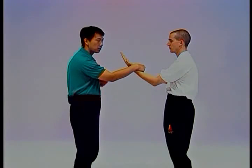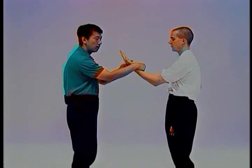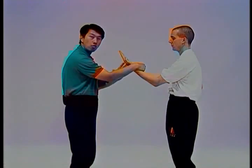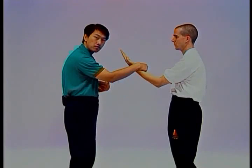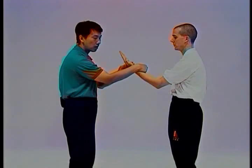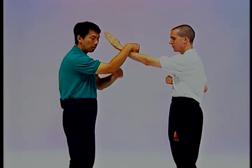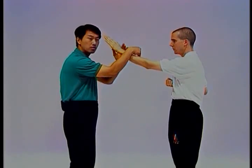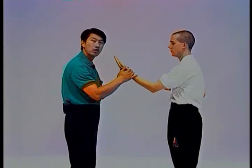Tan Sao initials. So for the Tan Sao guy, he must create an opening on the center line for him to come into my space. Okay, for him to do that, he's going to change his Tan into Bil, and he has created an opening on the center line. So therefore, that allows him to strike. So that would be his training. From Tan, he wants to create an opening.